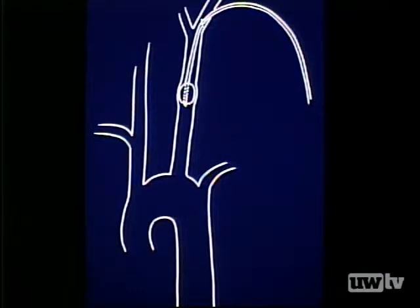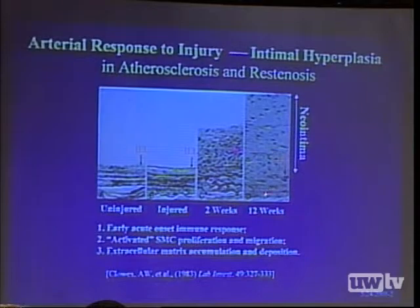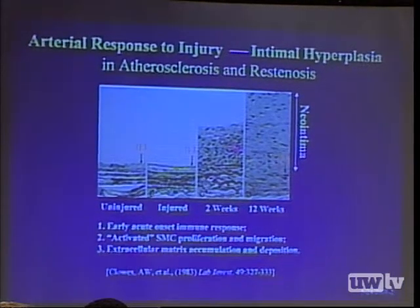Now, the studies that have been done in the laboratory to find out more about the process of injury have been conducted largely in the rat, although in other animals as well, where a catheter is just passed into the carotid artery of the rat, and it causes injury by scraping off the inner lining of the wall. What happens is that the artery, which you see here, over a period of days becomes much thicker. You can appreciate that it goes from here to here over a period of 3 months. And this is very typical, and it's very typical in humans as well.